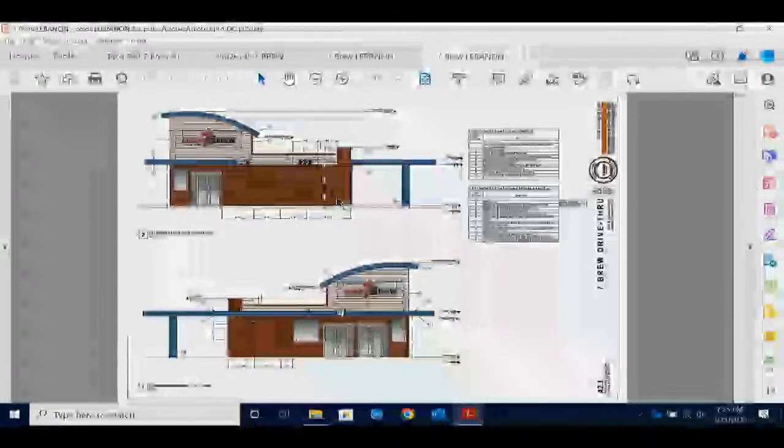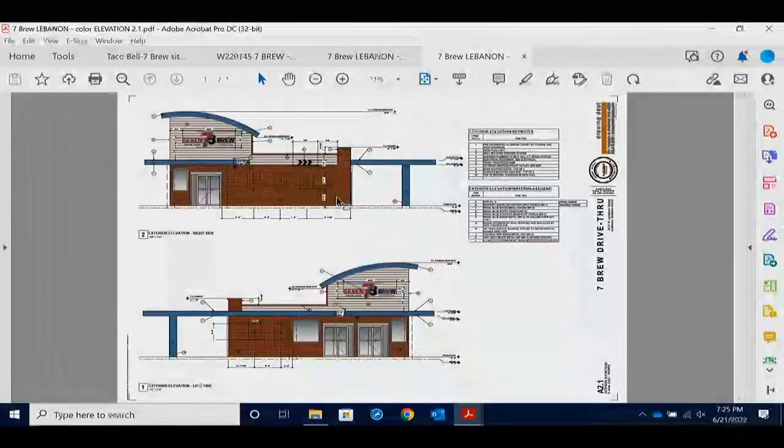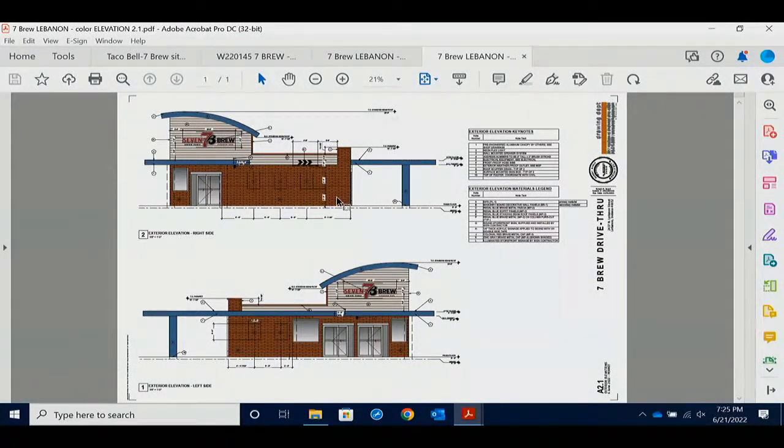And so again, just in summary, they have met all of the materials requirements, architectural requirements, and the requirements for the subject site. And that they adequately address any remaining technical advisory committee comments.